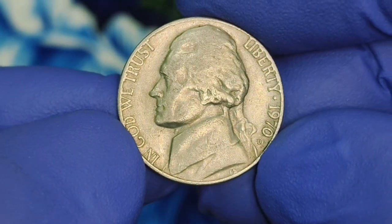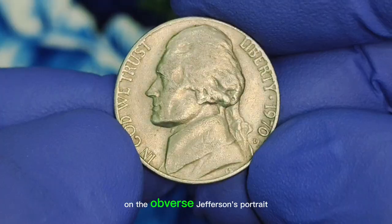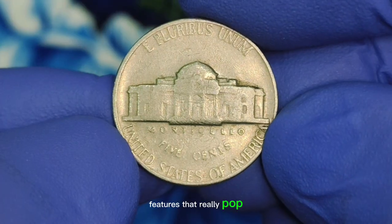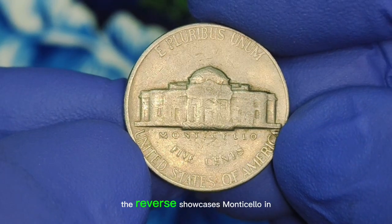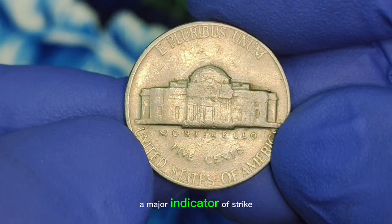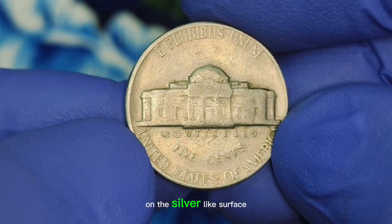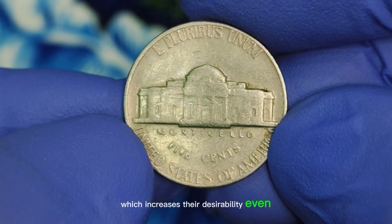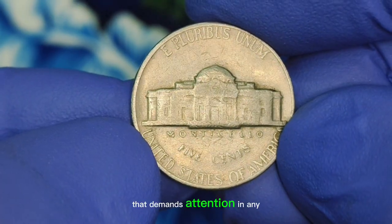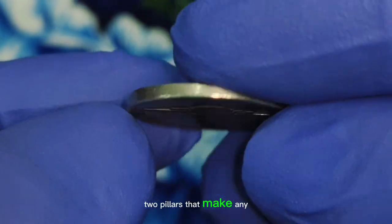What makes this nickel truly stand out are the details and features that go beyond the average. On the obverse, Jefferson's portrait is sharply struck, with clean edges and defined features that really pop in uncirculated specimens. The reverse showcases Monticello in impressive clarity, with full steps that collectors crave. A major indicator of strike quality, some rare examples from this year show amazing toning, creating a rainbow-like effect on the silver-like surface, which increases their desirability even more. Combine this with a strong D mint mark and vibrant luster, and you have a coin that demands attention in any collection.